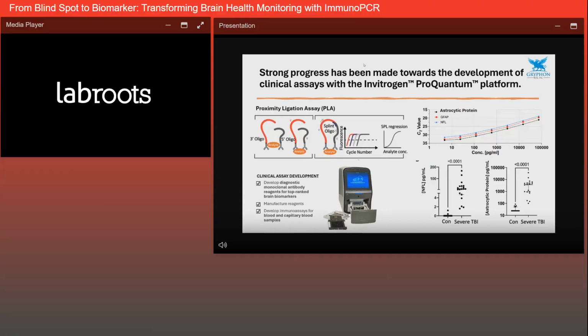And as Aleksandra said, this is a PLA-based technique where you have antibodies binding to two different epitopes on your protein analyte. The antibodies have been tagged with 3' and 5' oligos, where they're ligated together with a splint oligo, and then the signal is amplified through PCR, where you end up with a plot like shown in the top right, where the number of cycles for amplification is shown on the y-axis and the concentration on the x-axis.